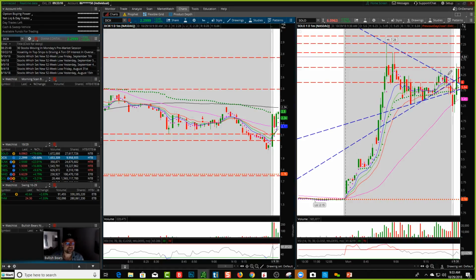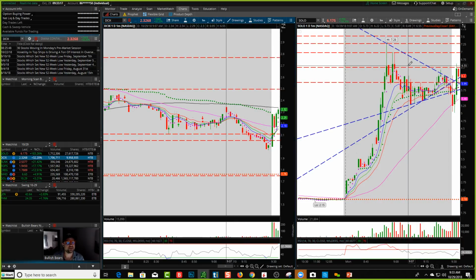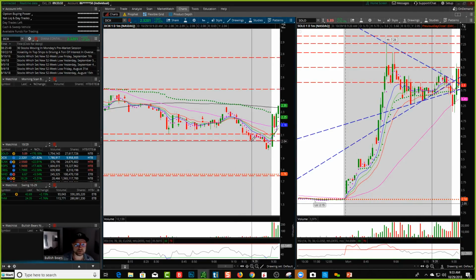Solo's moving up, but it's still nasty. This is a very difficult one as well. Right near that 650, right? See how it's rejecting right at 650? And it's got this area right between that 650 to 726. I don't like that pattern. You can see right here, DCIX right at that 200 SMA. If it can clear it, watch out for 250 resistance.